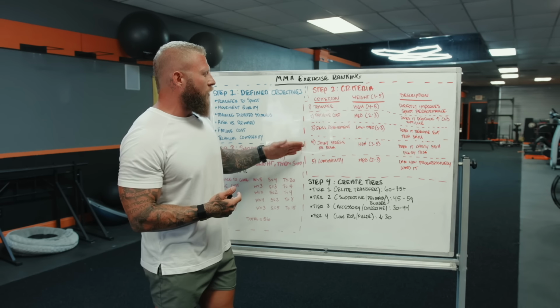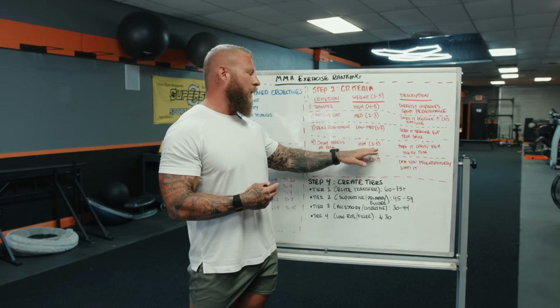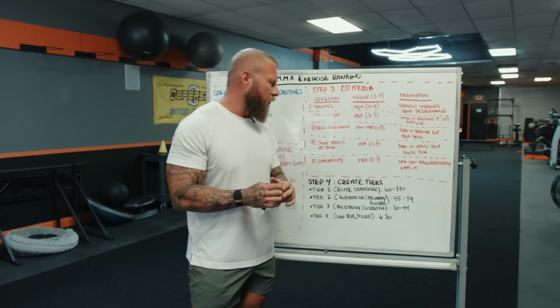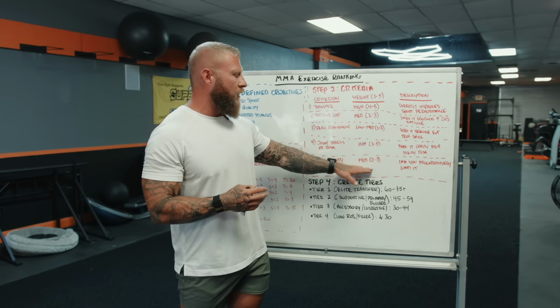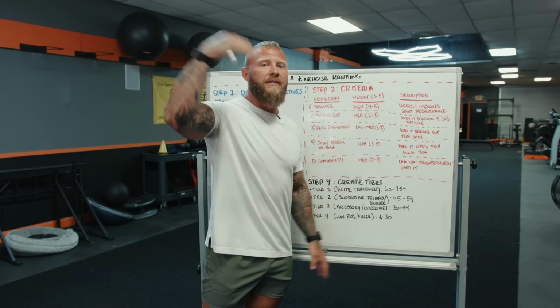The next one is going to be joint stress or risk of injury. This is going to be a high weight of 3 to 5. Does this carry high injury risk? So we have to be careful of that. And then also loadability. That's going to be in the medium weight range, 2 to 3. Does it progressively allow you to increase load over time?